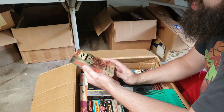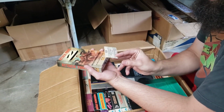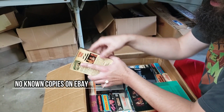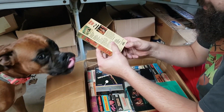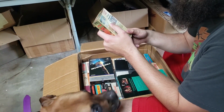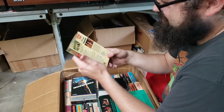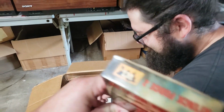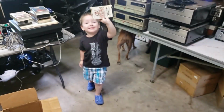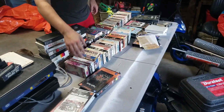This one's expensive. Attack Force Z? This one's very expensive. Why is that? Why is that expensive? What do you think, Wanda? Is that expensive? The movie starring Mel Gibson? I've never heard of this. Mel Gibson's in that movie? Yes. Put that up, let's watch that. Mel Gibson's in Attack Force. Bananas, I know. So we got all these Beta tapes.